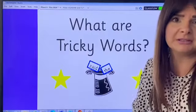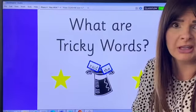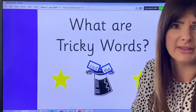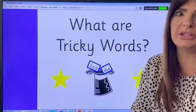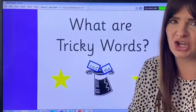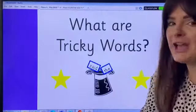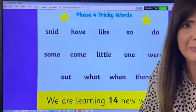Before we learn them though, what are tricky words? Can you remember? What makes them tricky? Yeah, they're not easy to sound out, are they? They trick us with all the letters that are in them. So we try and sound them out and then we realise there's a tricky bit that cannot be sounded out. So what do you need? You need your sharp eyes, especially sharp when we're learning tricky words, because we just learn them by sight, don't we? So make sure your extra sharp eyes are on and your smarty pants are firmly in place.